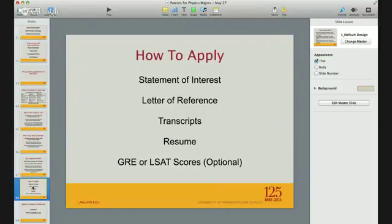How to apply: a statement of interest, a letter of reference, transcripts, a resume, and then a GRE or LSAT score is optional. We don't require that, but if you want to send that in, that's optional as well.